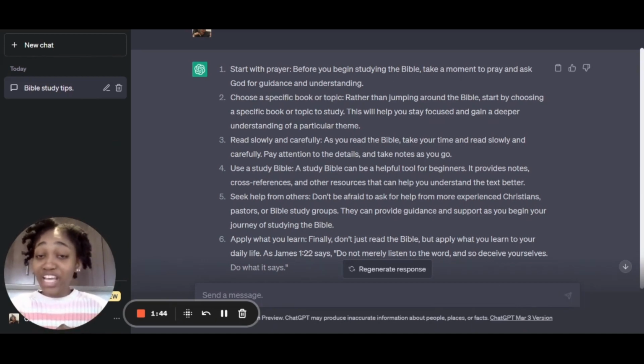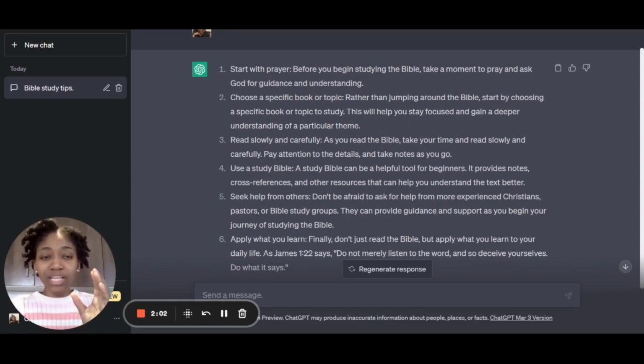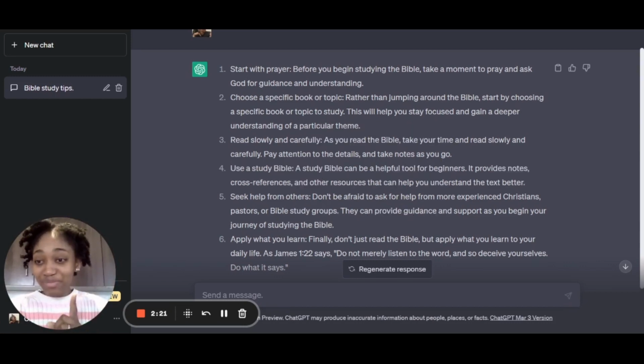Tip number 2, choose a specific book or topic rather than jumping around the Bible. Start by choosing a specific book or topic to study. This will help you stay focused and gain a deeper understanding of a particular theme. That's true as well. I've done following it's easier to study a whole book versus jumping all over the place. Or if you're interested in a specific topic, which is true, you can zoom in on that topic within the Bible, and I've done that. So I highly agree with ChatGPT there as well.